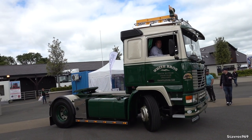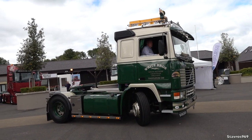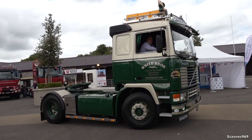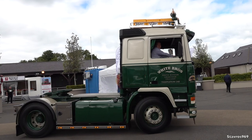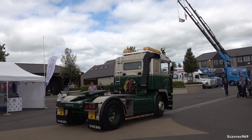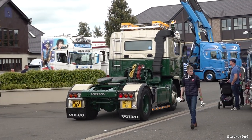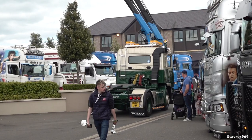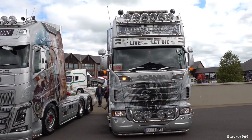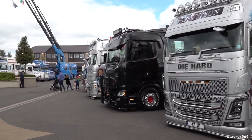Okay, we've got the 1990 F10 Volvo. 320 horsepower. My father used to have one of these back in 1988, and he purchased it, would you believe, for £49,750 back in 1988. And there's one there, 2 years newer. White Brothers. Quite a turnout here from Jay Davidson as well. A bunch of Volvos and Scanias.